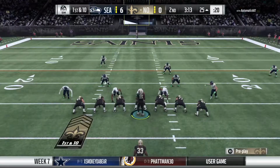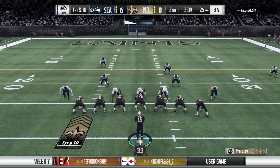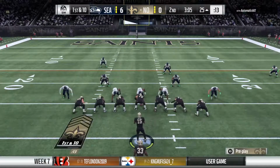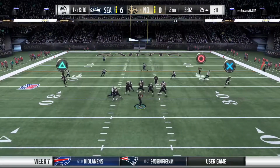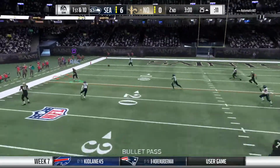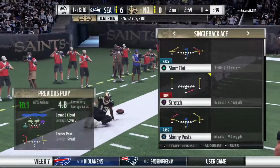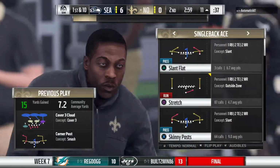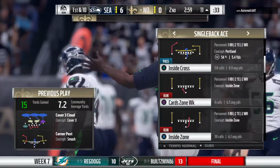All right, here we go. Green, 39. On 1st down, Morton. Toward the sideline, and look at that catch. Dragging the toes, and that's going to be a 1st down. Well done. 15 more there, and they're on a roll. It's another 1st down.